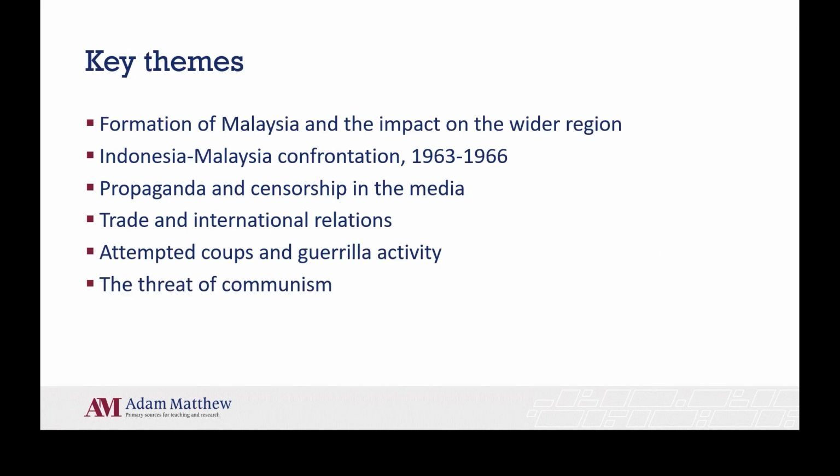And this is a real period of transformation in Southeast Asia, covering the end of the Malayan emergency, the creation of Malaysia in 1963, and the impact that had in the wider region, attempted coups and guerrilla activity, censorship and propaganda in the media, and the Indonesia-Malaysia confrontation. There are also concerns surrounding the growing threat of communist activity and developing trade relations as well.